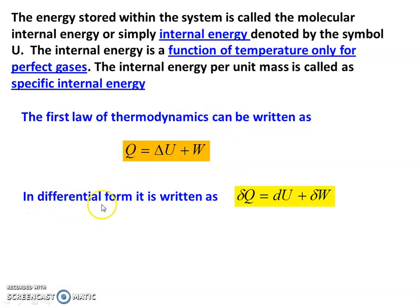In differential form, delta Q equal to dU plus delta W. So delta Q is the change in heat transfer, dU is the change in internal energy, delta W is the change in the work done. So we stop here.